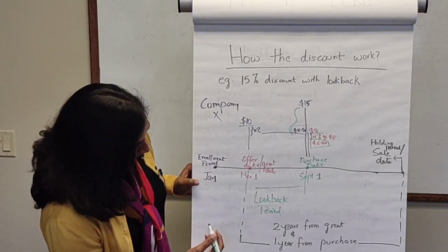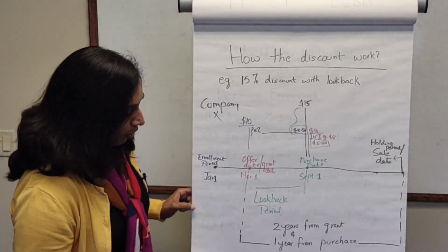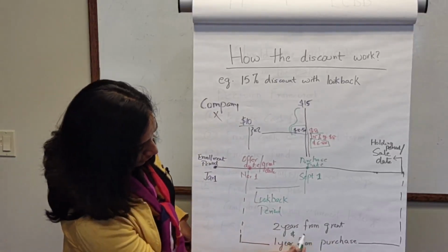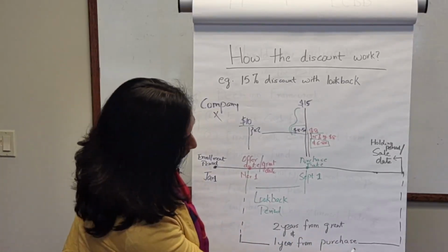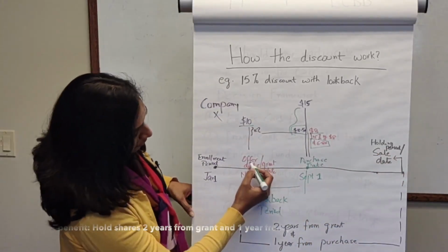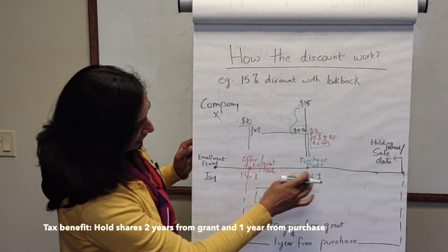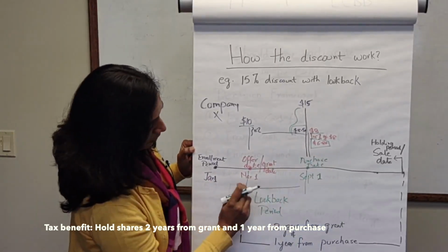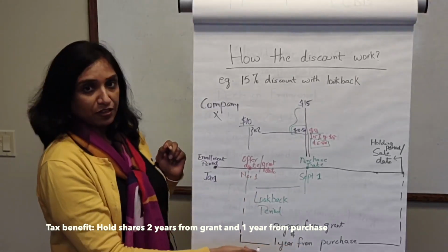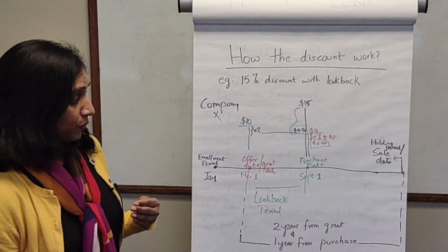Now, typically, to get the full tax benefit for ESPP, all the companies have a provision that they would want you to hold the shares for 2 years from grant and 1 year from purchase, and that is what your holding period would be. So in this case, the first time you could sell these shares that were purchased in your account to get your full tax benefits would be 2 years from March 1st. And you have to satisfy both of these conditions: 2 years from grant and 1 year from purchase. So that's how it works.